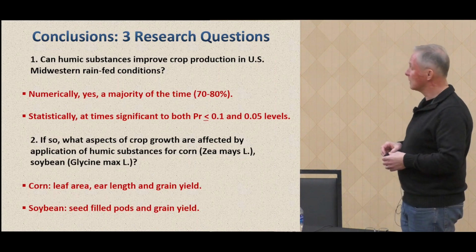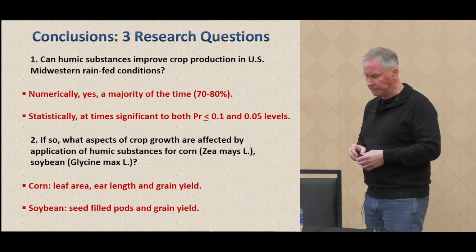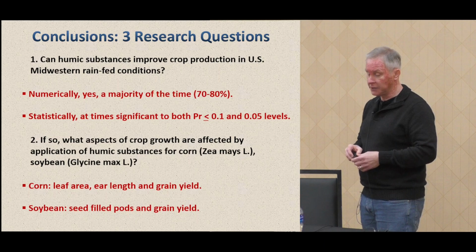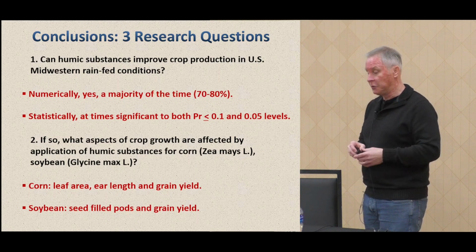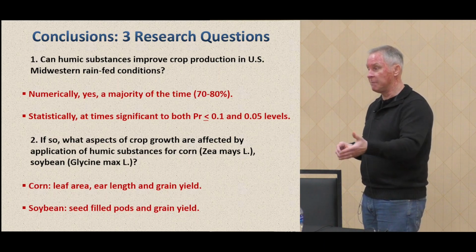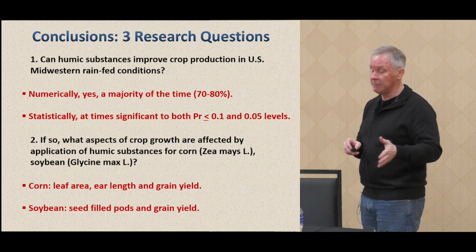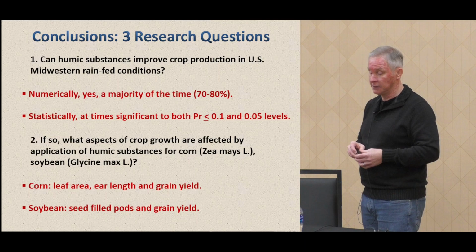So to get at some of our research questions: can a humic substance improve crop production across the U.S. Midwest in rain-fed conditions? And numerically, if we just looked, was it any better than the controls? Yes. 70 to 80% of the time we got yield gains.